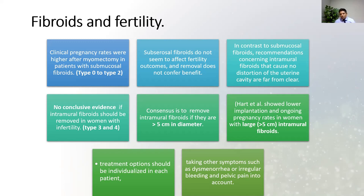When the fibroid is totally outside the uterus, unless you have been having recurrent miscarriages, treating them and taking them out may not be helpful. But then again, if it's a large fibroid, you can think of removal because central necrosis can be really troublesome in a pregnancy.